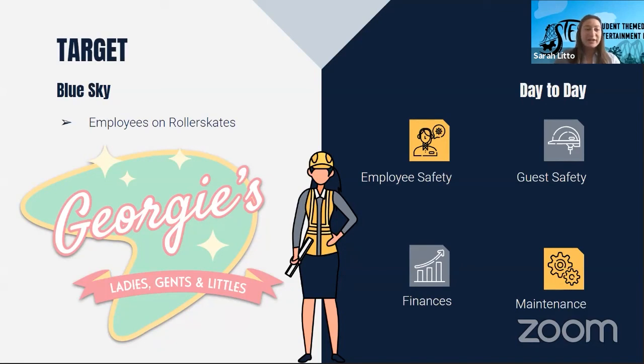We had to consider employee safety, guest safety, finances, and maintenance. For employee safety: what happens when an employee eventually runs into a display or a shelf? What if merchandise falls on the floor? What if they trip and fall? It's a very big hazard for someone on wheels. Our solution became we were going to bolt all the displays to the floor and keep all necessary merchandise on the walls.